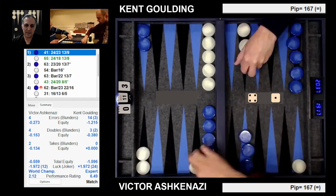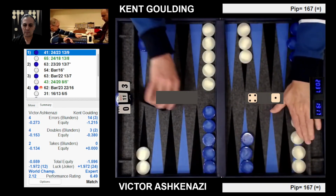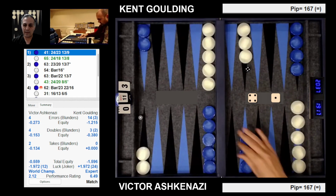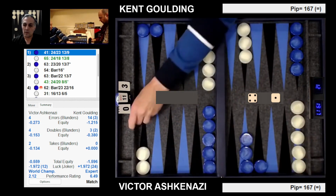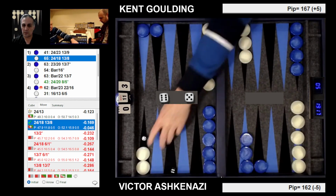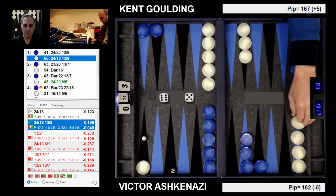Can't blame him for passing that. I don't know if I would take that. I think I'd pass myself. So Kent takes a 3-0 lead. Kent is 8 away. That's a sensitive score. Victor opens with a 4-1 because the double gammon will get you to a 4-way score, which is also a good score, a valuable score.